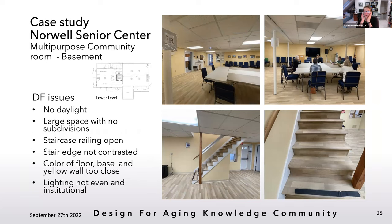So what are the issues? The issues are no daylight. The other issue is that it's a very large space and it doesn't really lend itself to subdivision very well. The day that I visited, there was quite a small group that was meeting here and talking about nutrition, and they could have met much more comfortably in a smaller room and not take this entire room and maybe allow for a different concurrent activity to take place. So it's not very dividable.